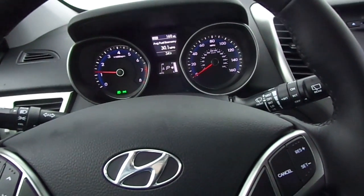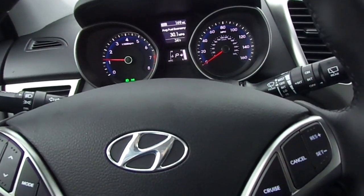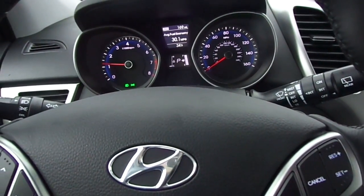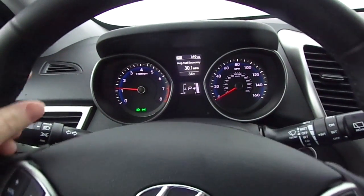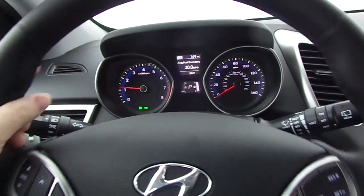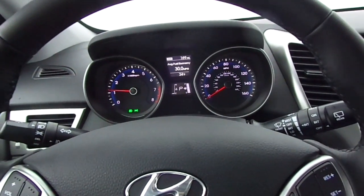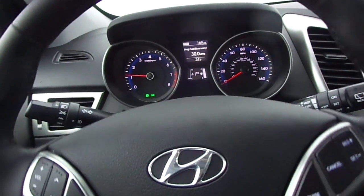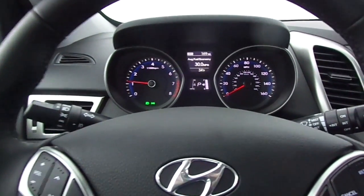So if I have it in sport mode, it has a nice tight feel. It allows you to really feel the road. In comfort mode, it's like you're on Zoloft. I don't recommend using that mode unless you really have no muscle strength in your arms. But sport mode and normal mode give you a nice center feel, whereas comfort, it kind of floats around.